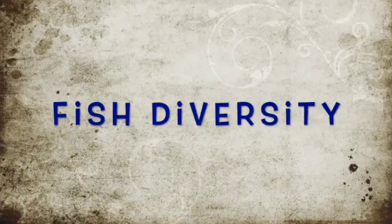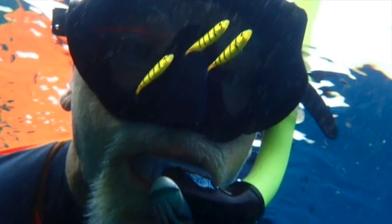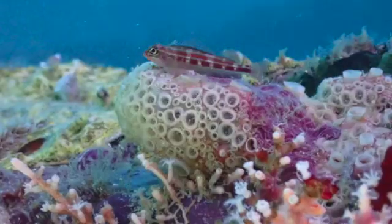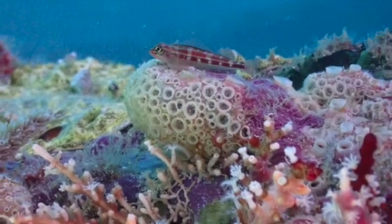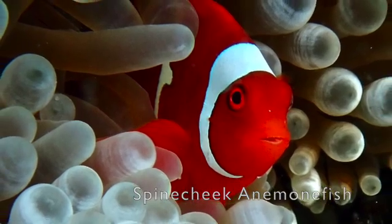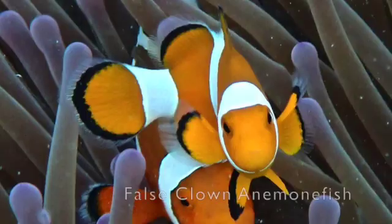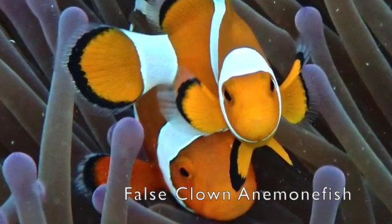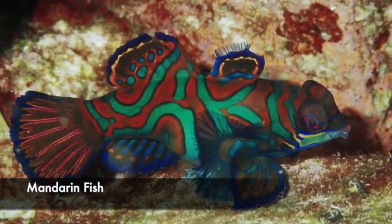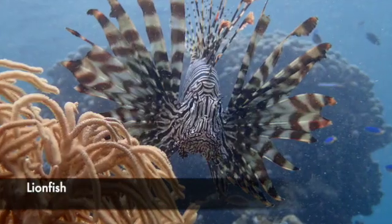Let's check out some fish. There are over 2,000 species of reef fish in the Coral Triangle. Let me introduce you to just a few. Did you know there are a dozen different kinds of anemone fish? And the one that most looks like Nemo is actually named the false anemone fish. Mandarin fish are some of the most beautiful fish in the world and only appear at dusk to do a dance to impress their mate.